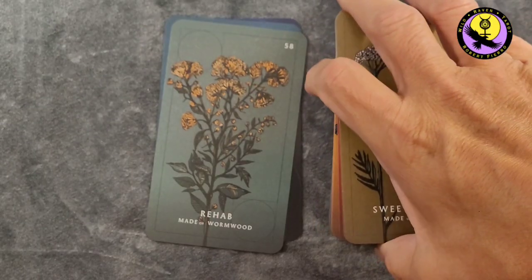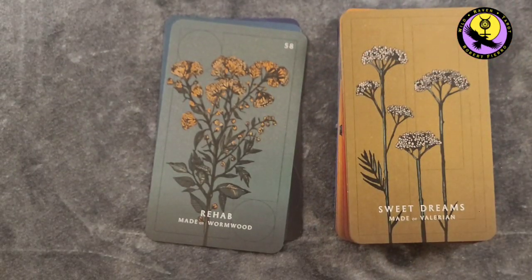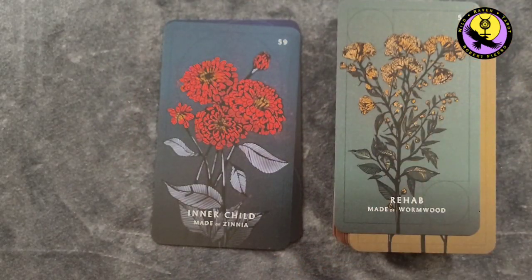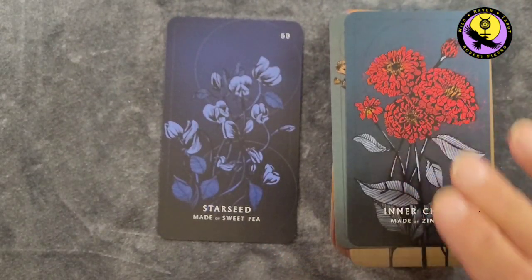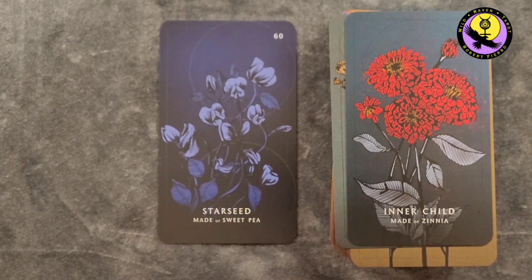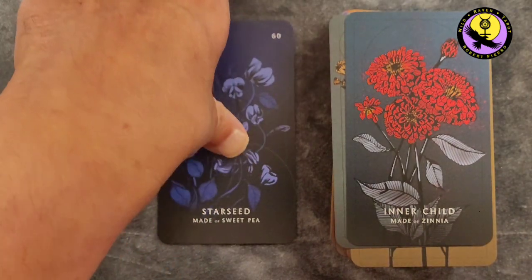Every time I hear valerian, I think Valerian Steel from Game of Thrones. Rehab, made of wormwood. Inner Child, made of zinnia. Starseed, made of sweet pea. Somebody called me a starseed today. That made me giggle.